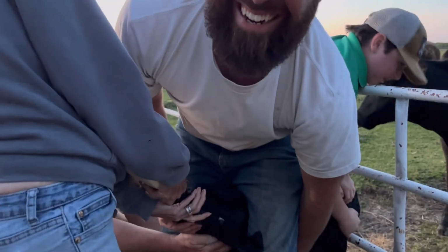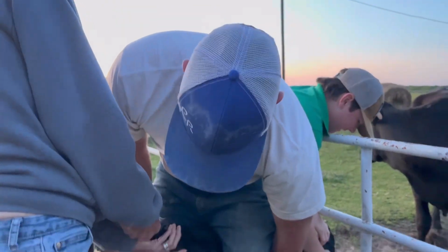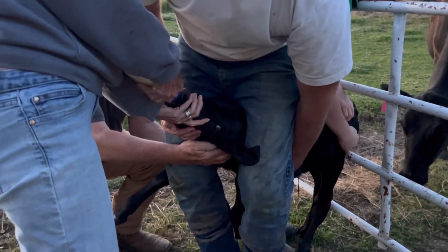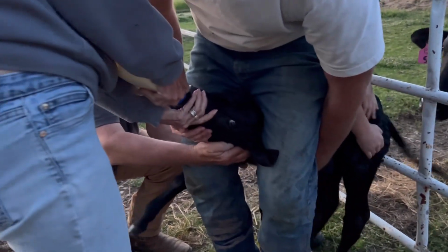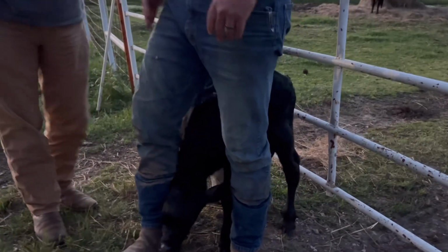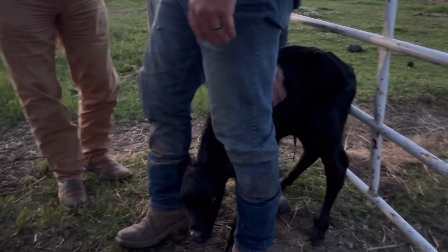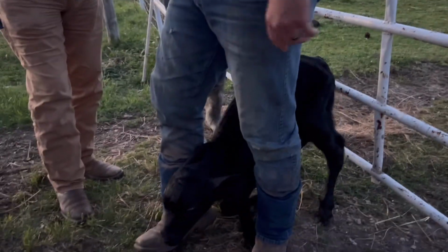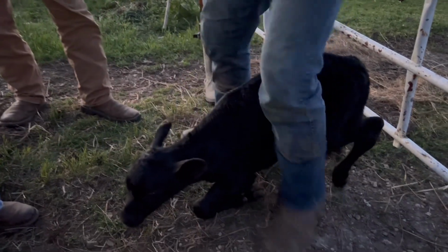It takes three. There's four of us on this side. It takes four people to hold a 63-pound calf. How am I going to do this tomorrow, Eric? You've got eight kids. I know. No, you better. So right in there is where you feel it. It's like that little knob, the esophagus. Well, see, that's what I was trying to feel, and I don't know.